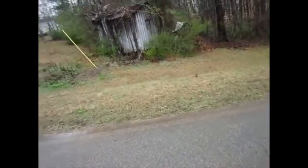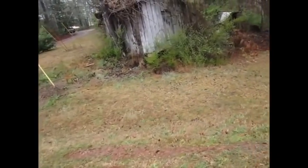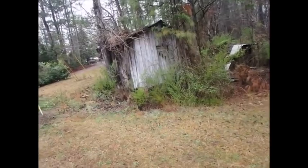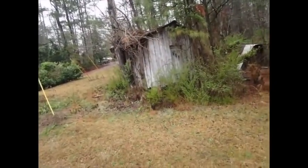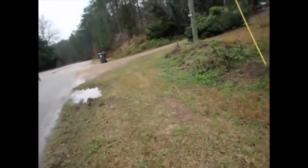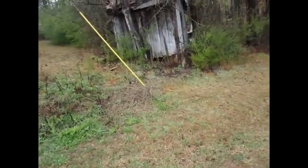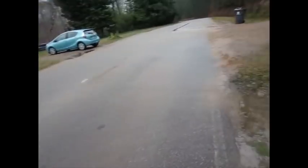Bless his heart. And there used to be a pear tree right here too, right over here. Let's see if I can take a picture of that for my brother. Yeah. There used to be a pear tree that sat right in here. Yeah, it's one of them old pines. I was telling you about them pines. They're bad about falling down on top of buildings and such.